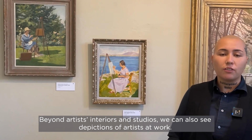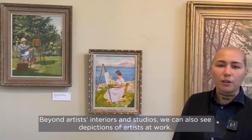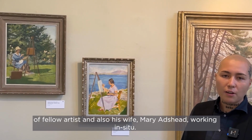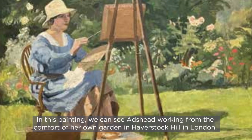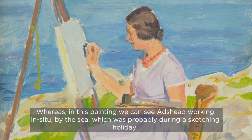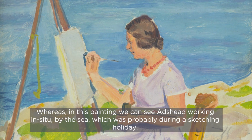Beyond artists' interiors and studios, we can also see depictions of artists at work. So here we have two wonderful examples of this exactly, with Stephen Bone's depictions of fellow artist and also his wife, Mary Adshead, working in situ. In this painting, we can see Adshead working from the comfort of her own garden in Haverstock Hill in London, whereas in this painting, we can see Adshead working in situ by the sea, which was probably during a sketching holiday.